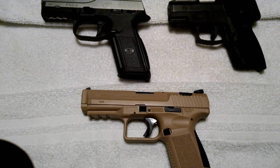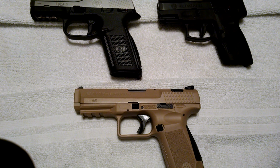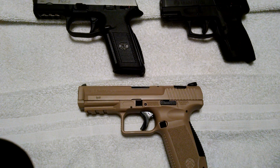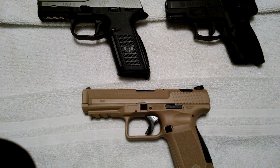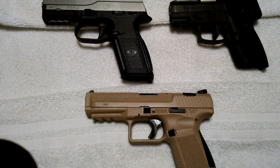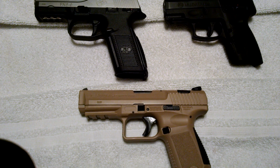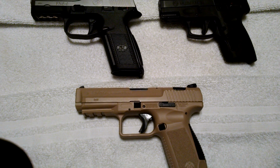Hey guys, wanted to do a quick review of my three 9mm semi-automatic pistols here and what makes a great firearm, especially a 9mm, which happens to be my favorite. I've got about 6 things that I look for in a firearm. I'll go through them quickly here: value, reliability, accuracy, trigger, ergonomics, and sights.